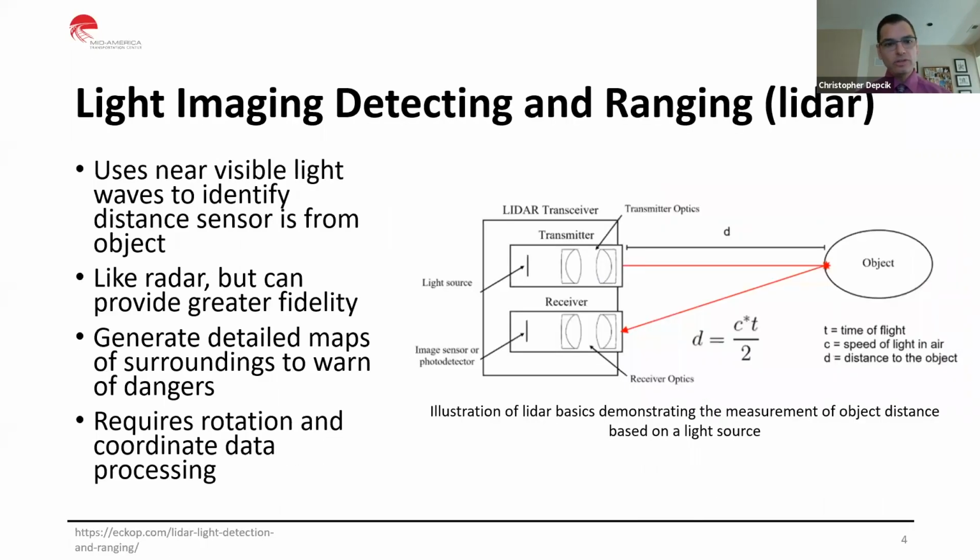Now, instead of using radar, we decided to go with LiDAR. It's very similar to radar, but it can provide greater fidelity. If you're not familiar with LiDAR, it uses near-visible light waves to identify the distance an object is from a sensor. On the right here, you see a LiDAR rangefinder. It transmits light from one optic source, the light hits the object, and then the receiver measures the time it takes, so you can do a very simple calculation to get the distance the object is from the rangefinder.